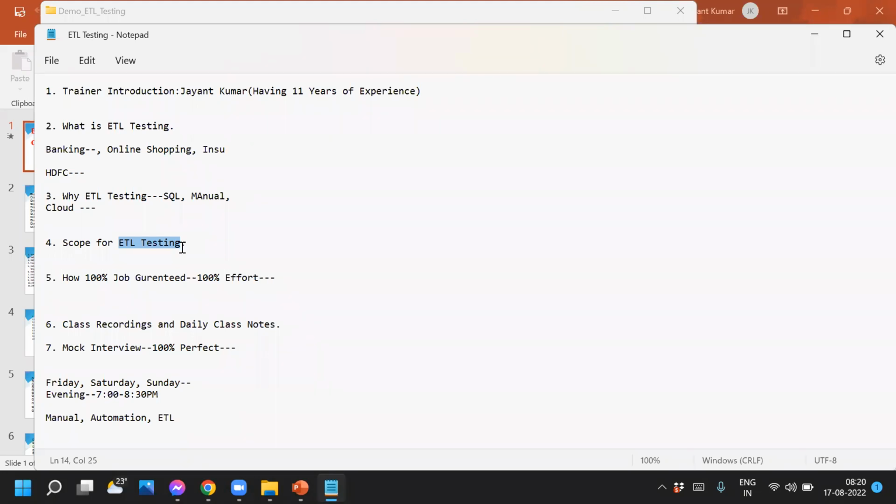Nowadays, they are moving data from the local database. Previously they used to store data in a database. Nowadays, they are moving to the data warehouse, or you can say to the cloud, using ETL testing. So when the cloud came into the picture, the scope became double for ETL testers. That's why ETL testers will never go down.